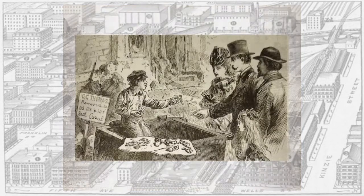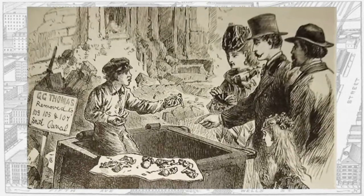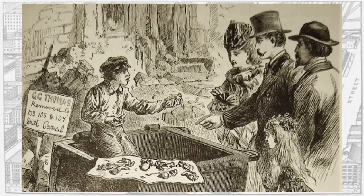In this post-fire illustration, a young man is turned into an entrepreneur by selling fragments of the burned city that he had collected. He's sitting in an overturned safe, and he's selling a doll to a couple and their daughter, and there are other relics of the fire on the board in front of him.